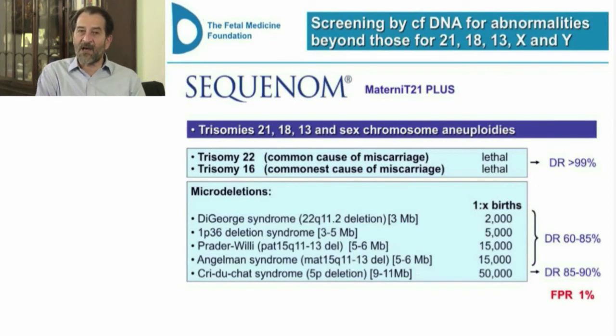In the last few months, two companies have introduced cell-free DNA testing for the diagnosis of certain microdeletion, microduplication syndromes. These conditions, apart from DiGeorge syndrome, are quite rare, and this may be considered a major advantage, the ability to diagnose these additional conditions, but it can also be seen as a new process that introduces new problems.